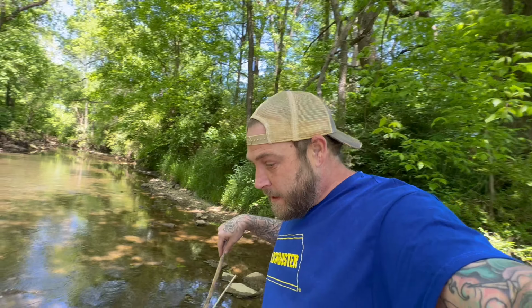My God, is it beautiful. It is so beautiful here. And what a great little hike. And, you know, I keep spotting things in the water. It's really easy to see. It's really clear. Just be patient and keep looking. Keep it slow. And keep your eyes peeled for anything that looks out of the ordinary.